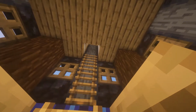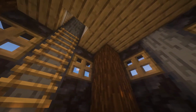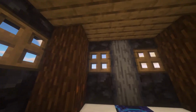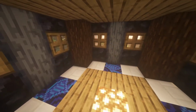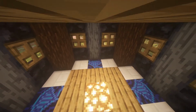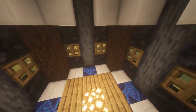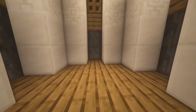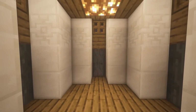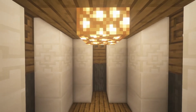Coming up to the first floor here, I'm leaning towards maybe making this an enchanting area. I do want this house, this base in this Harry Potter area, to also be functional, not just aesthetically pleasing. Moving up then to the second floor, I am going to be putting another tower or another room off of this one. This may be bedding, not too sure what we're going to be doing with that just yet.